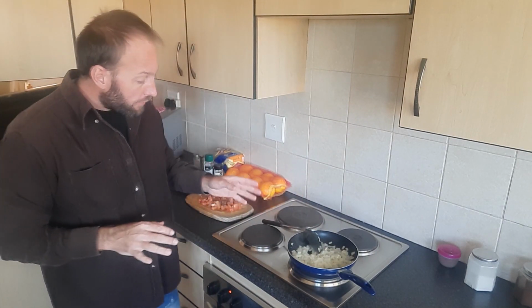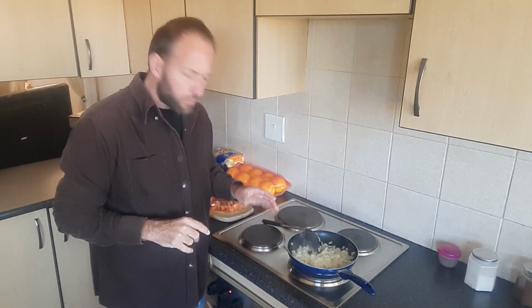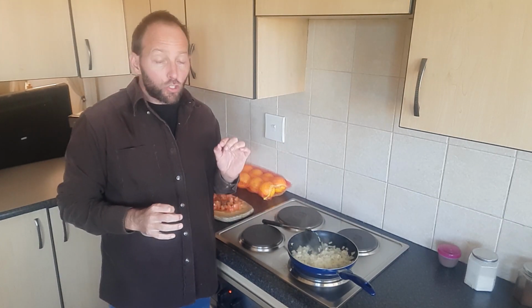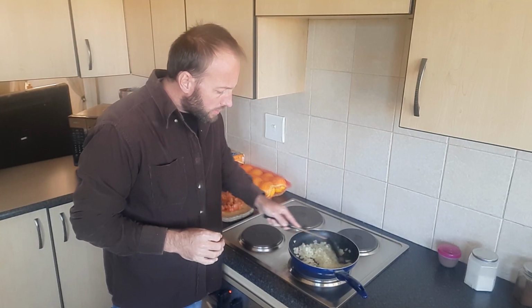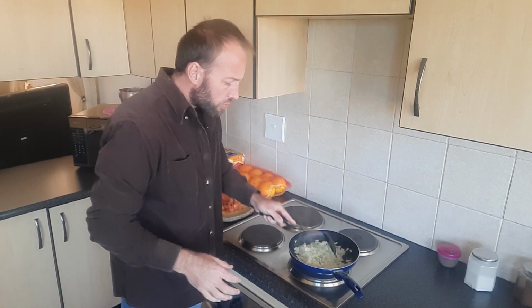And so what I've done was I put my stove onto setting number 6, which is full blast, and then just wait for the oil to heat up, and then I turn it down a tad to number 5, just so that it's not super hot, and it will give these time to simmer nicely in the oil and just bring out that natural sweetness.